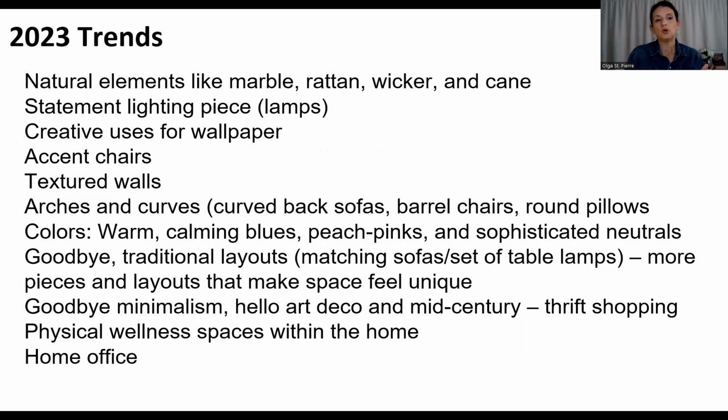So, 2023 trends. Natural elements that came into our lives a couple of years ago are still in. It's more neutral colors, as well as natural elements like marble, wicker, and cane. What we're also seeing are statement pieces, like lamps. Think of that as an easy idea for you to have a color pop in any room, right?